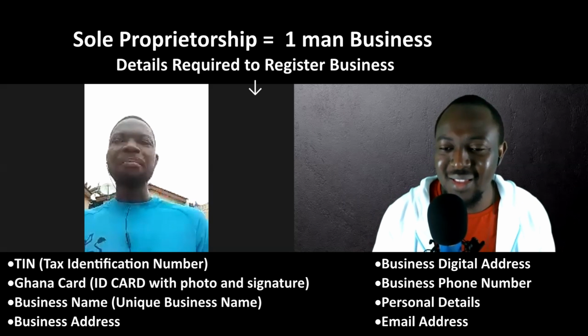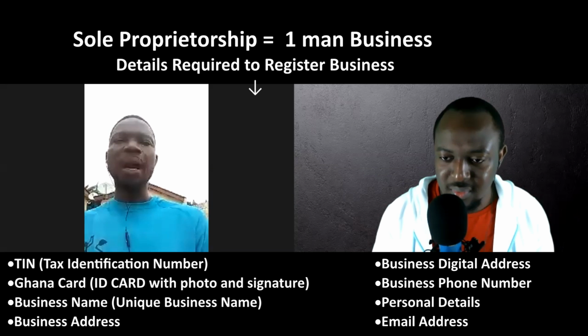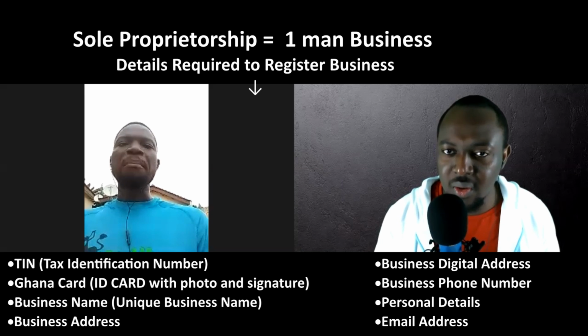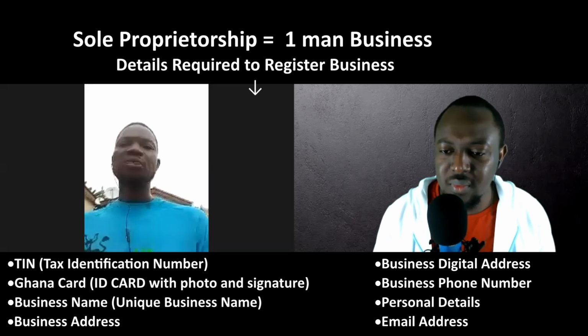I need a business name. I need the business location, your address, your house number. They are all important, and your street address or street number, and the GPS address or the digital address. These are the requirements you need at the Registrar General for the registration to go through. But when the name given for the business registration has already been chosen by someone, you cannot use it unless you change it so it goes through.